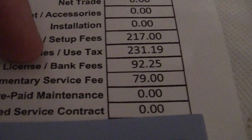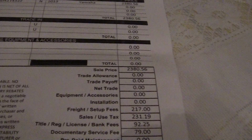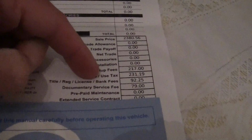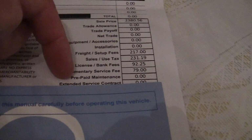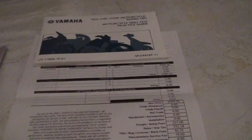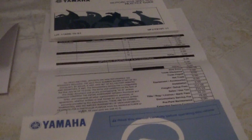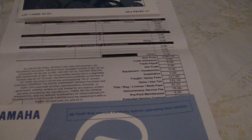And then they have a documentary service fee. That's when you go in and you pay the cashier. The guy's got to spend 15 minutes with you, going through paperwork, having you sign 5 or 6 papers. It costs $79. Now, a lot of times you cannot negotiate sales tax, the title and registration or bank fees, or whatever, documentation, but you can negotiate the base price. And if you know what the bike cost, and most markup on bikes that I've found, and you can go to websites that research this, if you see a bike that is list priced for so much, it's probably been marked up 9 to 15% by the dealership, or they got it for 9 to 15% cheaper than that. That's where they make the profit.